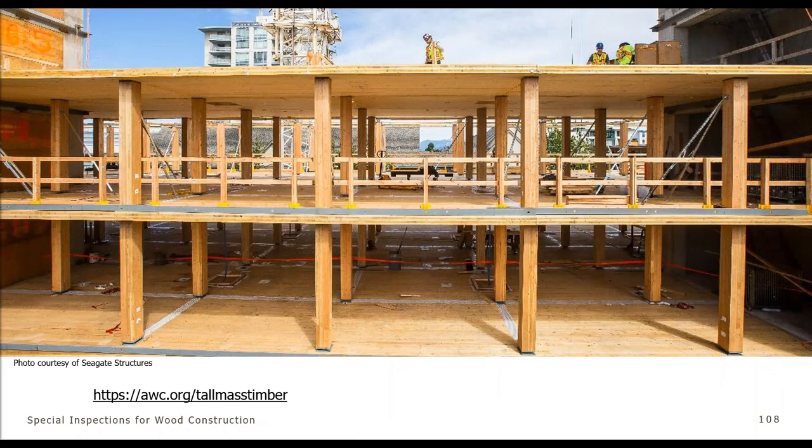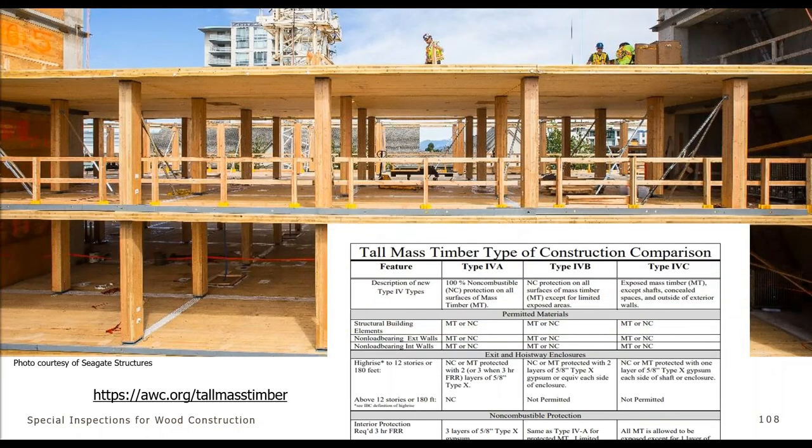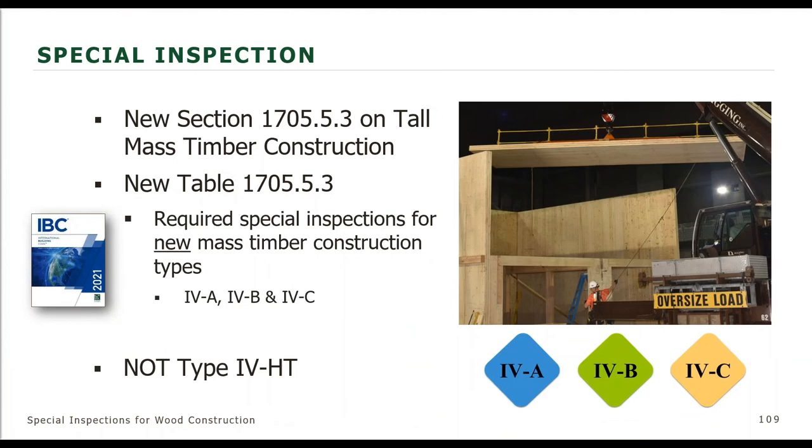Sorry about that. And so we have now type 4A, type 4B, and type 4C. Now, that does not mean that there is not a type 4, but there is a type 4 heavy timber. It's just been renamed to type 4 heavy timber. So mass timber construction would come under type 4A, type 4B, and type 4C, and there are some special requirements related to special inspection for these new types of mass timber construction.